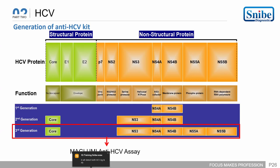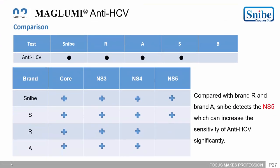So that was my answer. So maybe a fourth generation of HCV will detect both antigen and antibodies, right? And the generation depends upon the sensitivity, specificity, and the detection capability according to the IFCC guidelines or other authorities, which provide the traceability and accountability for the sensitivity and specificity.